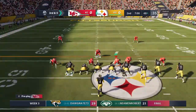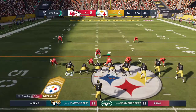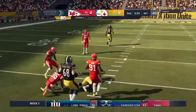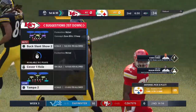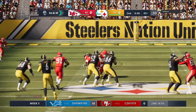And it looks like we've got a dime set here defensively. 6 DBs in the game. Again, he'll drop to throw. He's got a man open. It's Chase Claypool. And he will have a Steelers first down as he's able to get 8 yards there on 3rd and 5. His first catch, good for 8 and a first down. 10 at the 40-yard line.